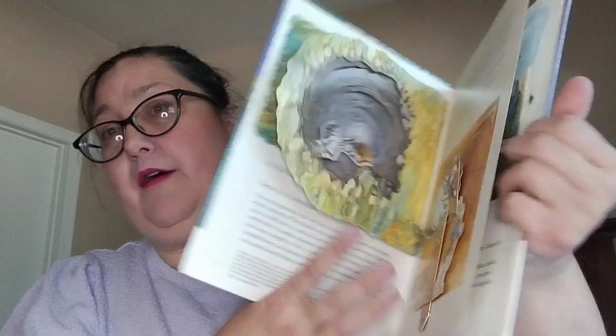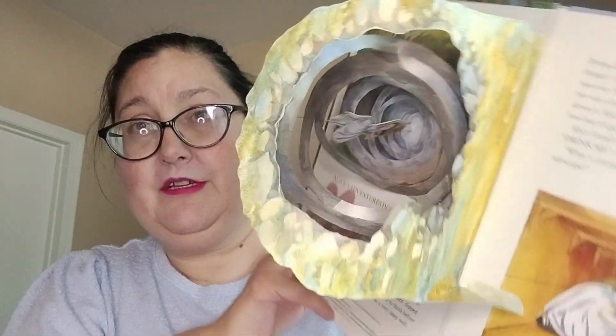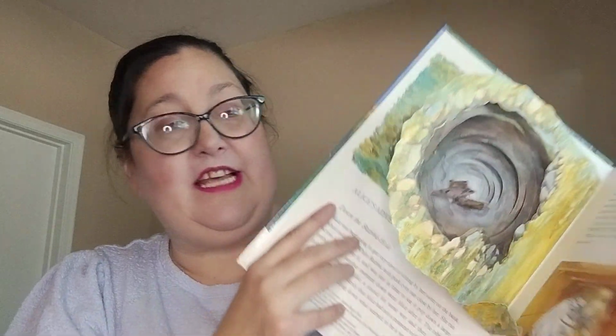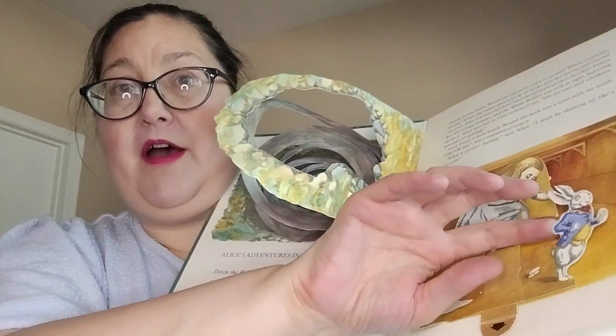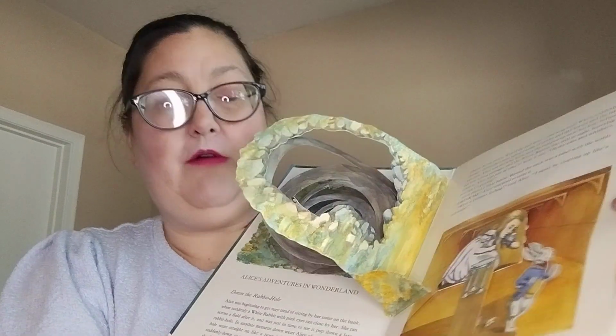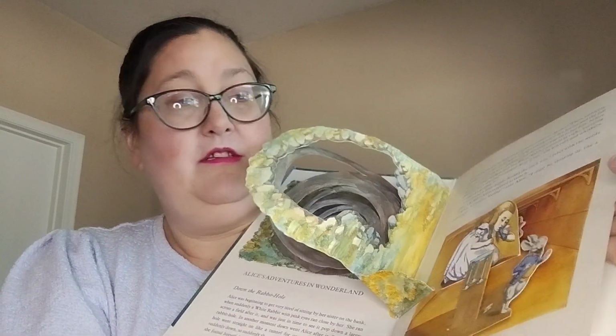And so this is much more like what you think of with a pop-up book. That's Alice falling down. And the rabbit does come out a little bit too. Oh, and it's got some movement.